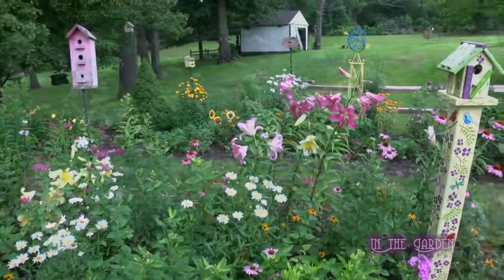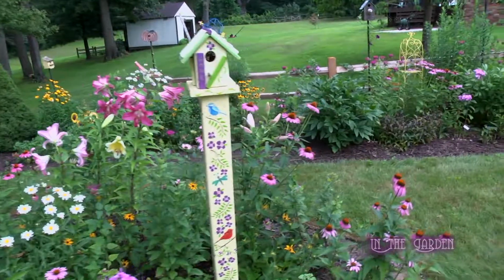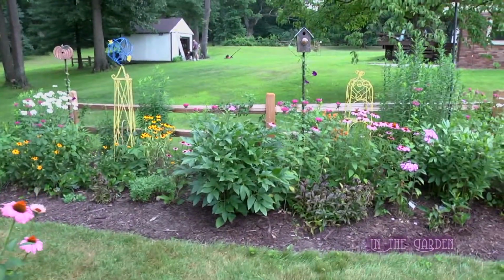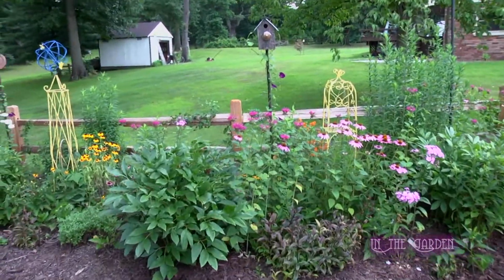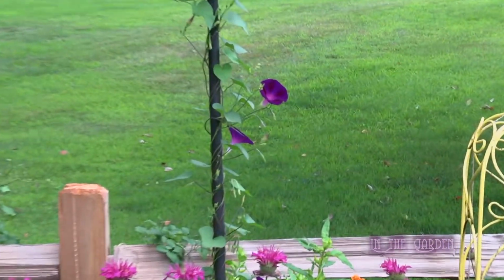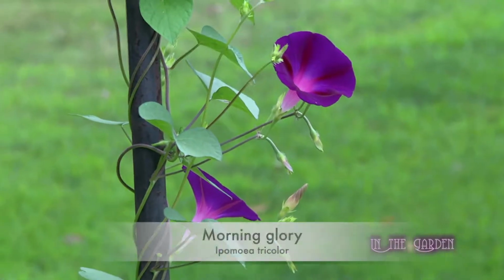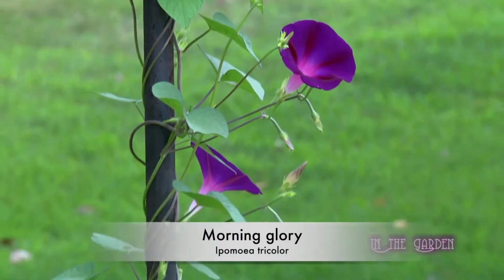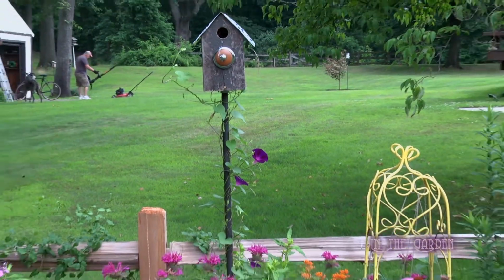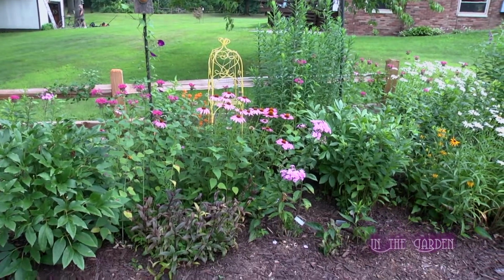Oh, your morning glories are in bloom on the birdhouse. Well, I was trying to figure out a way to disguise the long posts. We love having the birdhouses around, and they need to be a little higher so that animals can't get to them. We've already had a cat or something come and attack baby birds out of one of the houses. But regardless of that, I thought maybe a morning glory coming up the post would disguise it and also make it look a little more interesting. And so far, they're doing pretty well. All you do is wrap it around, get it started, and it keeps growing.